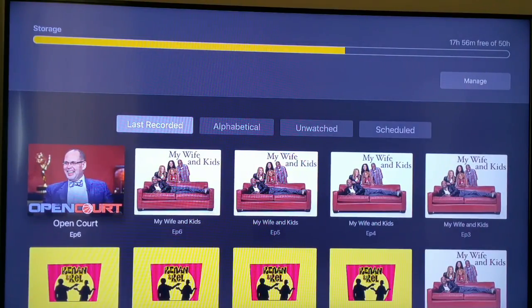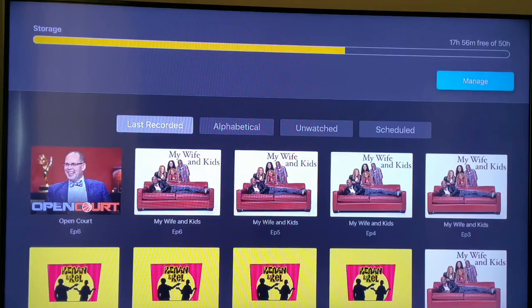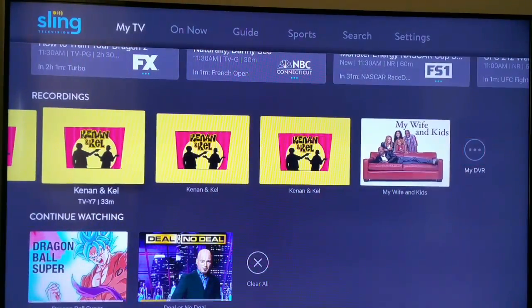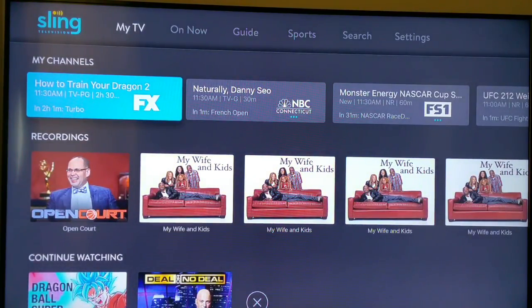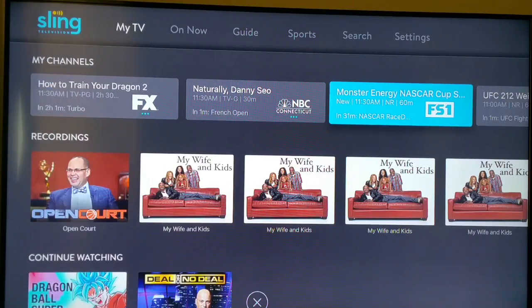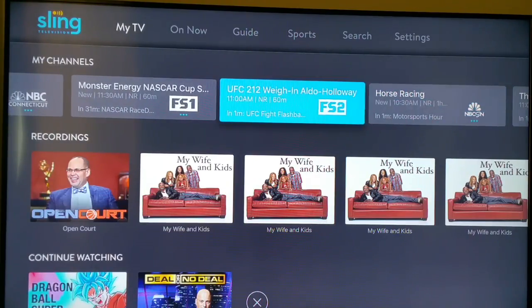There are some channels you can't record on, and there are some events you can't record, but for the most part, you're able to get a lot of stuff. I have had issues with FX. I don't believe you can record on FX. You can record on FS1 and some other sports channels, but you can't record on FS2, which is strange.